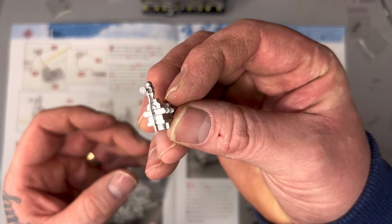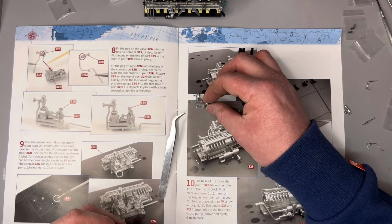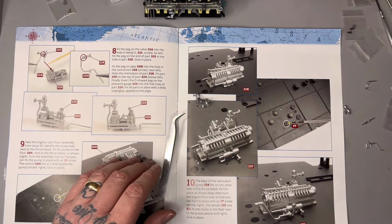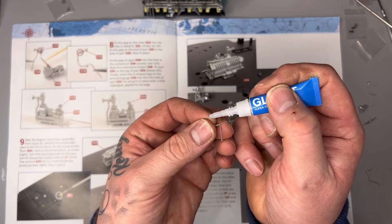Looking good, guys. Looking very good. That is that part done. And then what it's saying to do then is get 32M and 32R. Right, and we've got to just apply a bit of glue to this part.